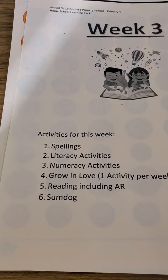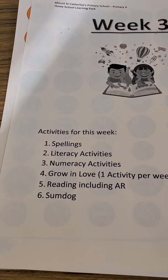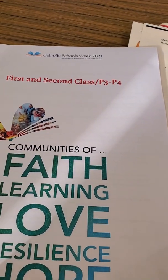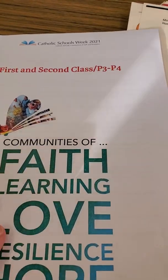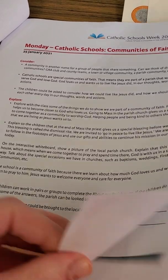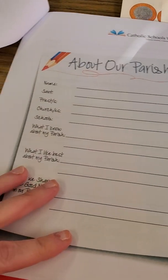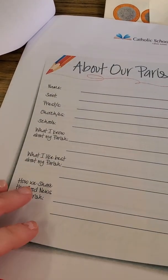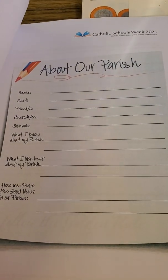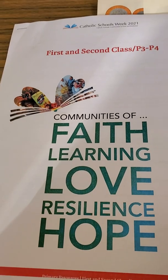And you had this as well. It's Catholic Schools Week, so you have this booklet here, which you can work through if you wish at home. Now there's one activity for each day, so there's explanation for the adult and then a little activity for you to do each day if you have time. Now you can do these activities or you can just talk through them, whatever suits you best, but it's in your pack there for you as well.